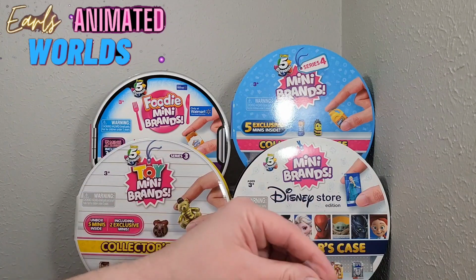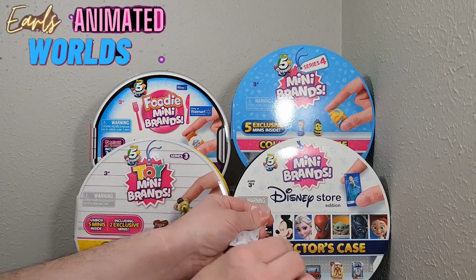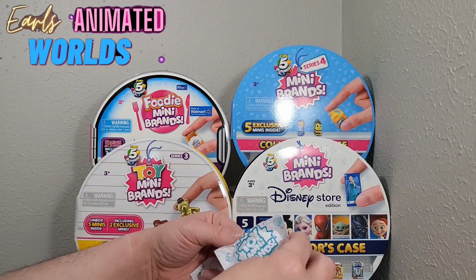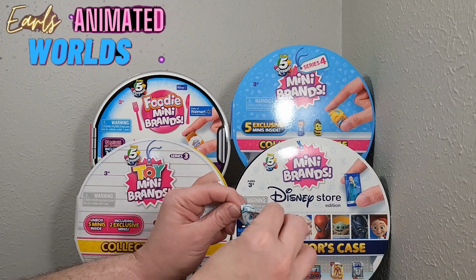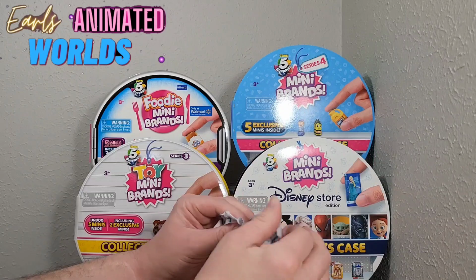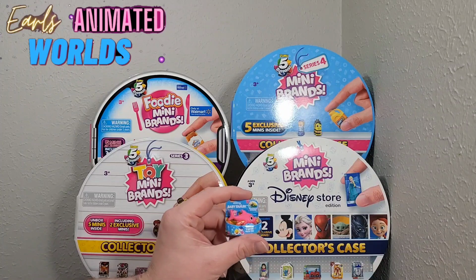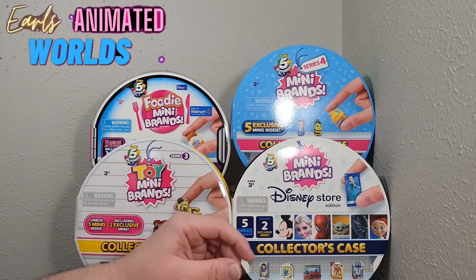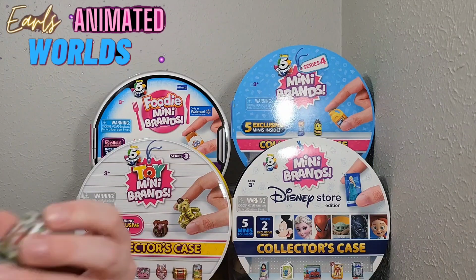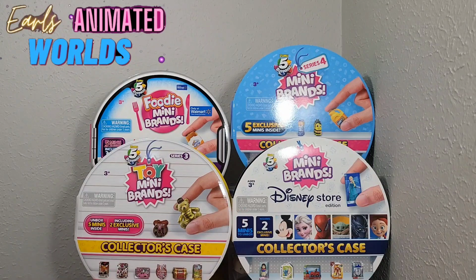So besides the SpongeBob figure, I don't know if any of these are actually exclusives. Wow. How far is this figure? Is this toy closed? All right, here. If you know the song, it's Mama Shark. All right, from Baby Shark, we got Mama Shark. Let's see what else we got here? It's just slime. We got slime.